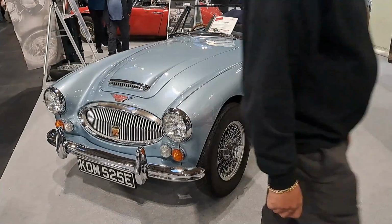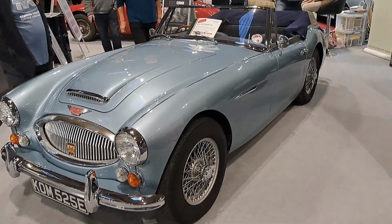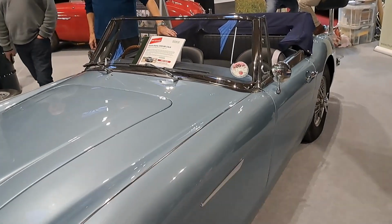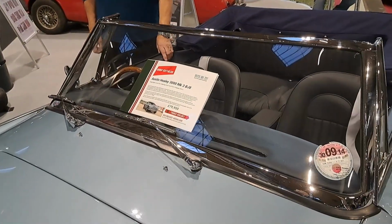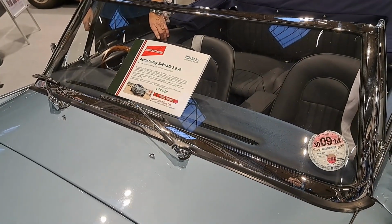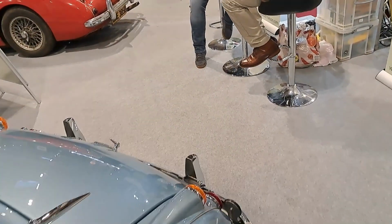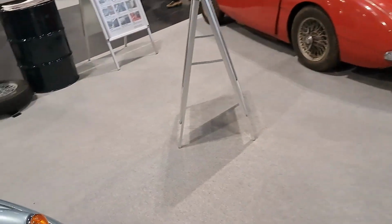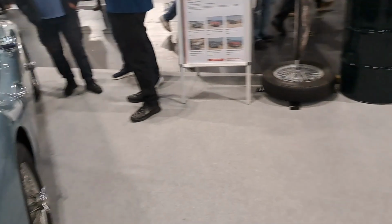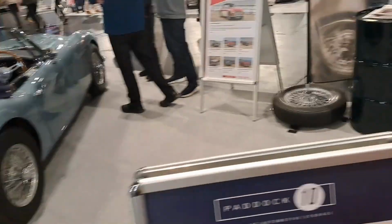Probably we come back and have a look at this other Austin Healey 3000. Very late 67 registration. The MGC replaced it. £80,000, all done. Interesting. Numbers matching. I wonder if that's actually got a better gearbox than the original Moss one. Probably better for modern use.